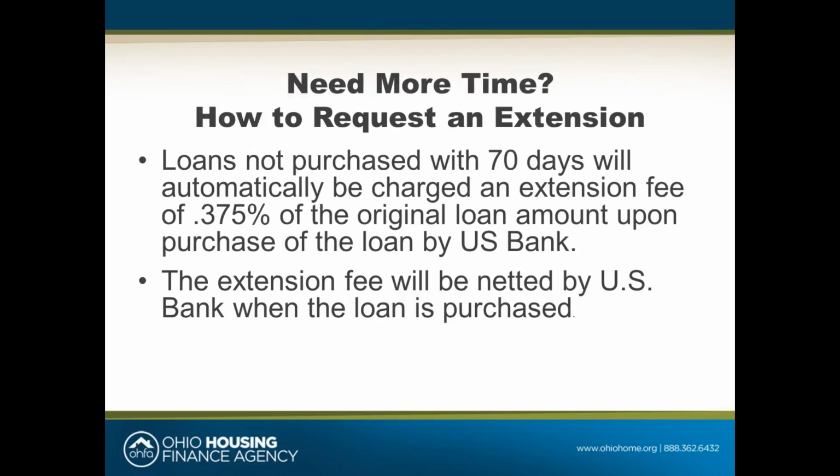So if you need more time than the 70 days, and it does happen, there will automatically be an extension fee of 3/8% of the original loan amount when the loan closes. If it goes over that 70 days, U.S. Bank deducts that, nets that out of the purchase on behalf of OHFA. That is an OHFA charge. That's not a U.S. Bank charge. They just net that out on our behalf.